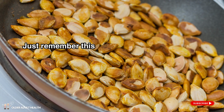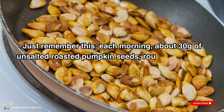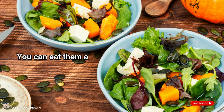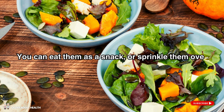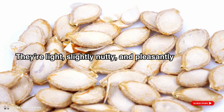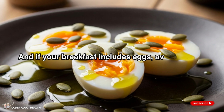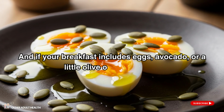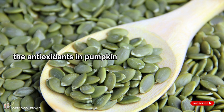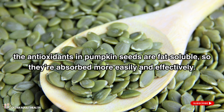Just remember this. Each morning, about 30 grams of unsalted roasted pumpkin seeds, roughly a quarter of a small cup. You can eat them as a snack, or sprinkle them over oatmeal, yogurt, or salads. They're light, slightly nutty, and pleasantly crunchy. And if your breakfast includes eggs, avocado, or a little olive oil, even better. The antioxidants in pumpkin seeds are fat-soluble, so they're absorbed more easily and effectively.